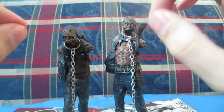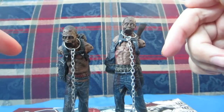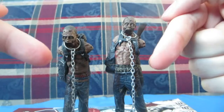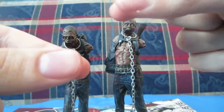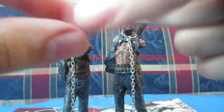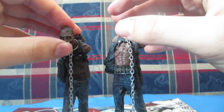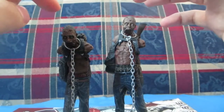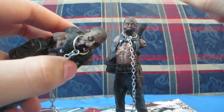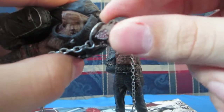I disagree with that fully, seeing as how these figures came out before the governor from Series 4, which if you own that governor, you know how much of a pain he was to pop the head off and on without the ball pin in his head breaking off every time you pull it off. So seeing as how that was the only solution, I was not going to do that at all, because if I try to pop these heads off without a hair dryer, the ball joint in the heads will break.